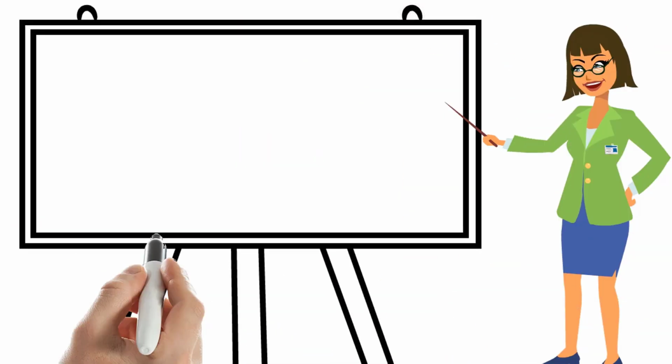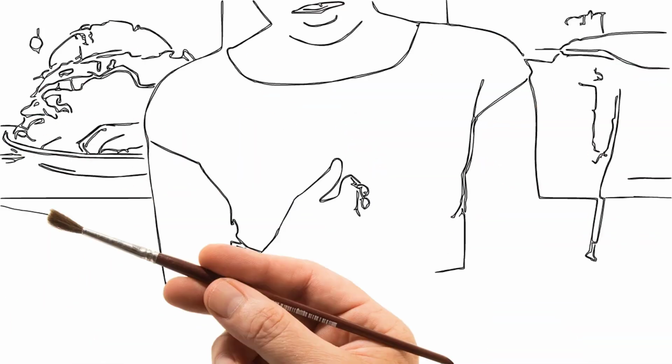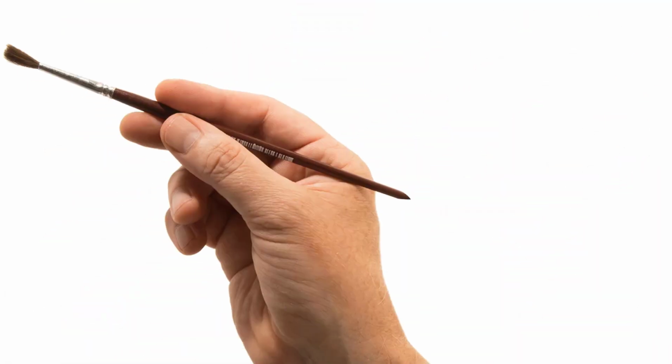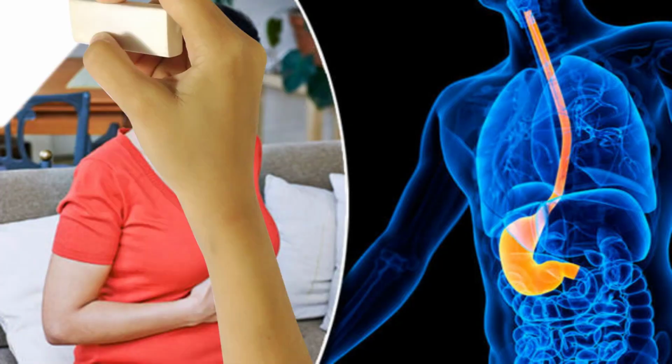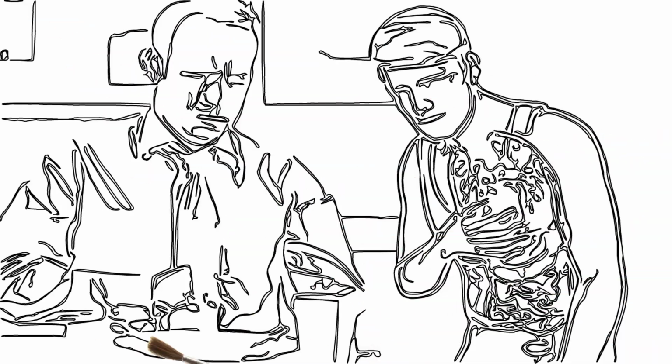Today we will discuss how to get relief from heartburn naturally. Heartburn is a common problem that causes a painful burning sensation in your chest and throat that can keep you away from your favorite food and up at night for hours. The burning sensation is caused by acidic stomach juices rising into the esophagus when the wall between the esophagus and stomach does not close properly.